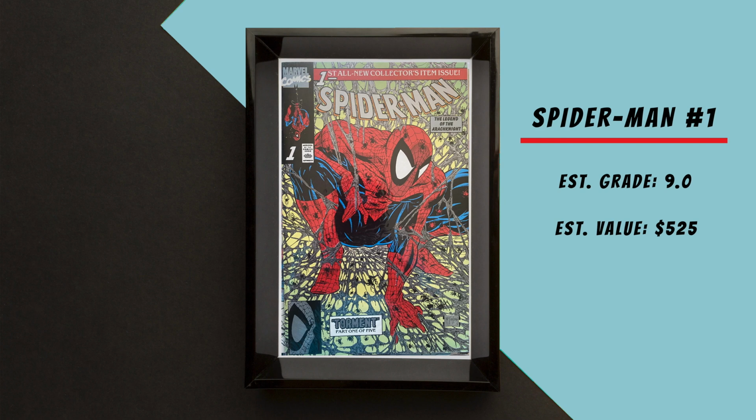Alright, now we have Spider-Man number 1. Now the difference is, with this one, it might look a little different from your normal Spider-Man number 1. They made multiple variants of this. They have the normal, kind of like this cover, it's green, but it looks a little different. This little number 1 is a little different.